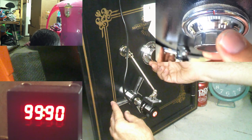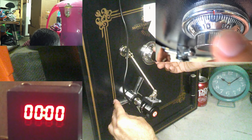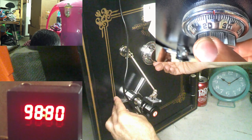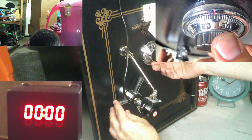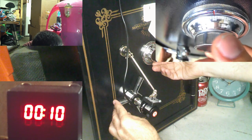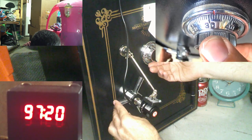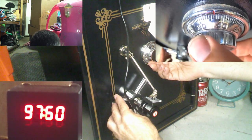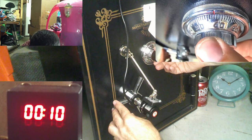And I just hit the other one. So we'll skip that 12 and we'll go to 14, 16, 18, 20, 22, 24, not looking good for 51.